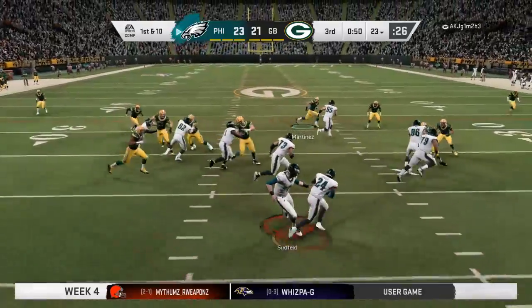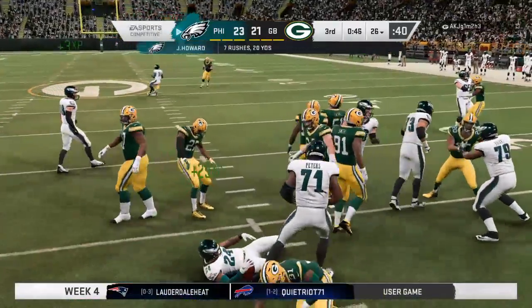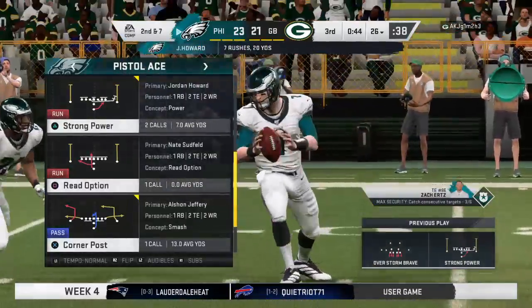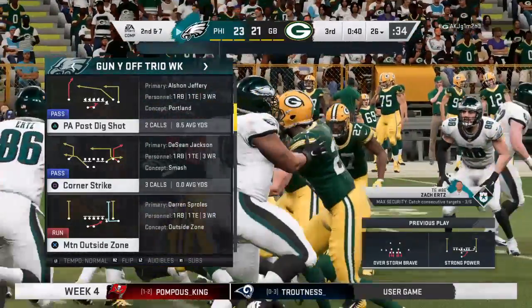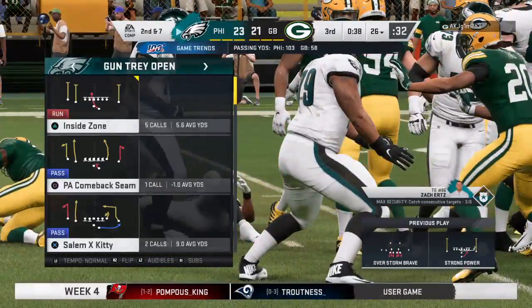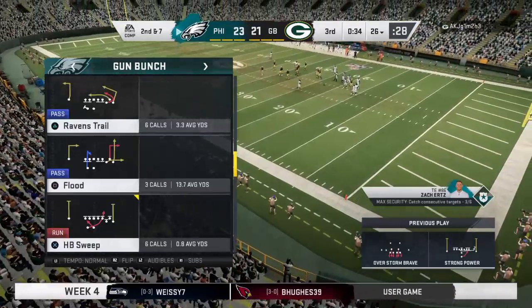Snap. They'll begin the drive with Howard. Adrian Amos up to make the tackle. Well, it's time for them to be good teammates right here. And what I mean by that is possess the ball for a little while. Get at least 2 first downs. Give their defense a chance to settle down a little bit after they give up a touchdown.